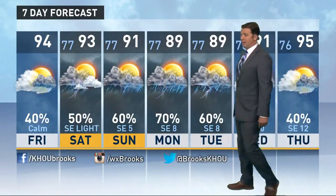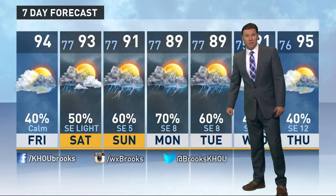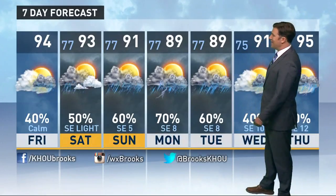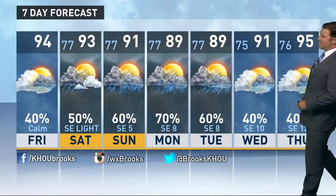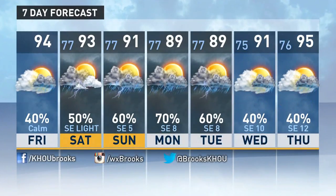Pretty much unless you have a hurricane overhead, right? So I wouldn't cancel your plans this weekend. Just keep an eye to the sky. If you're on the boat, especially keep an eye to the sky, especially if you're on the lake. 70% chance for rain on Monday. That looks to be the highest chance for rain over the next 7 days as the axis of that tropical moisture works over the region.